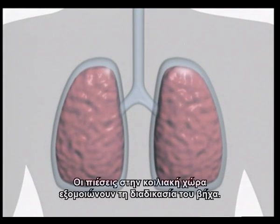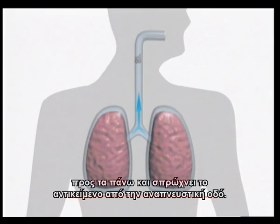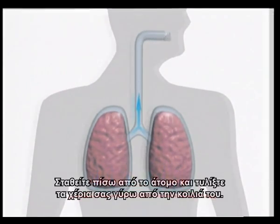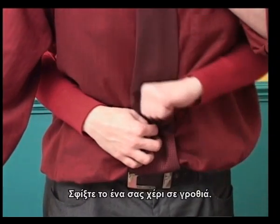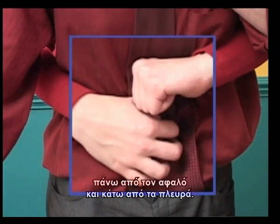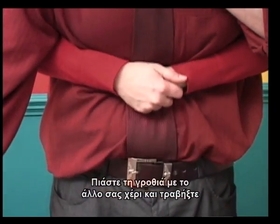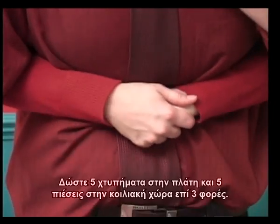Abdominal thrusts simulate the action of coughing. Air that is trapped in the lungs is forced out to push the object out of the airway. Stand behind the person and wrap your arms around their abdomen. Make a fist with one hand. Place the thumb side of the fist above the navel and below the rib cage. Grab the fist with the other hand and pull inwards and upwards up to 5 times.